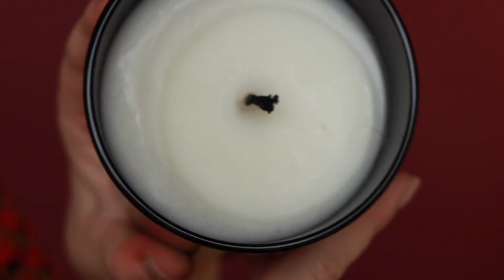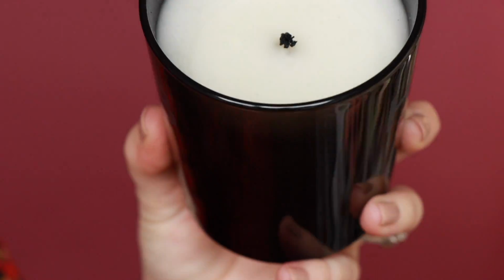Like, I clear off the coffee table. We have a glass coffee table. I make sure that there's nothing around. I light the candle and I let it burn for about an hour. I've burned it so many times and it doesn't even look like I've used it, which is crazy to me.